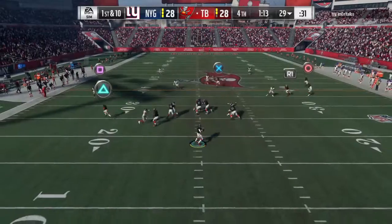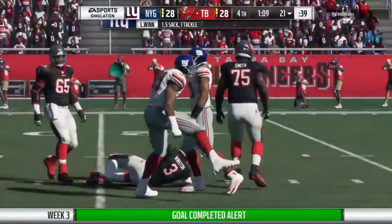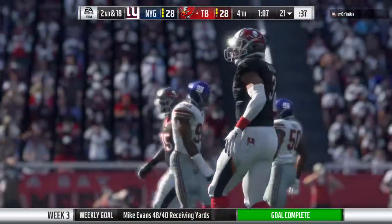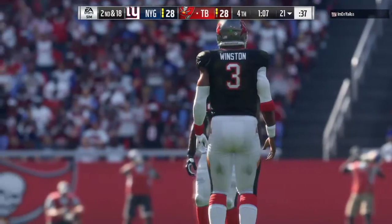Winston to throw. And he can't get a throw away. He's taken down. Now, how about that? Rattled by a big play on the previous snap, they bounce back, and that's exactly what they needed defensively, getting a big play of their own.